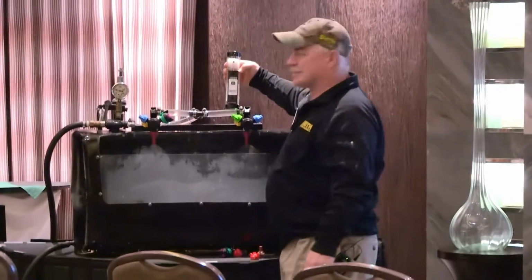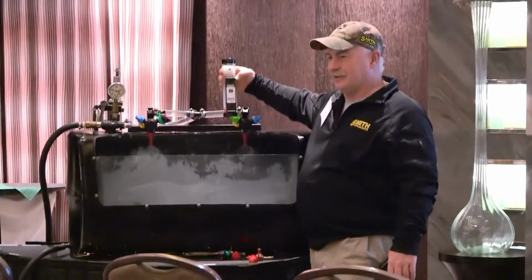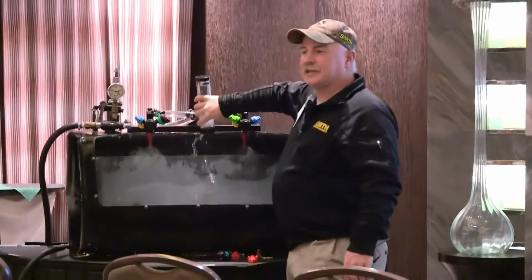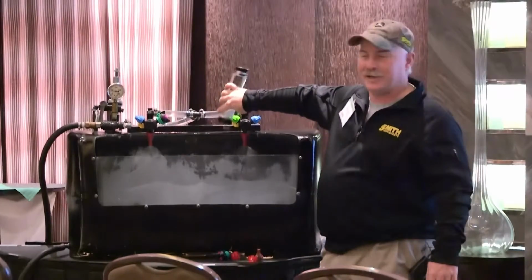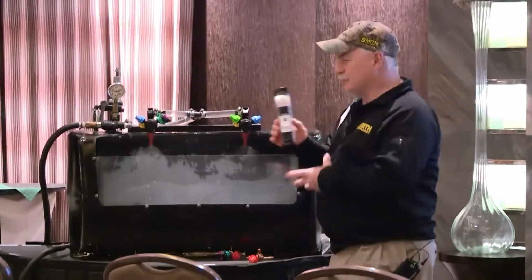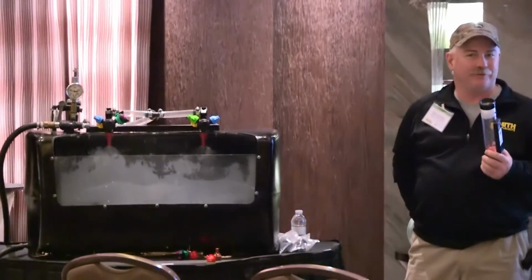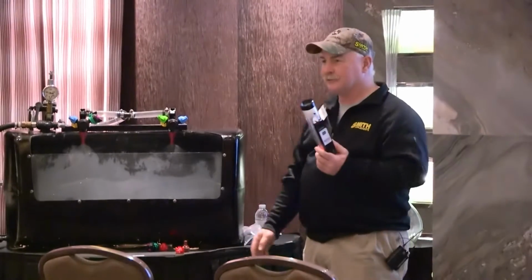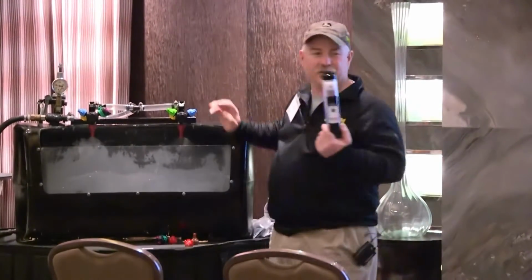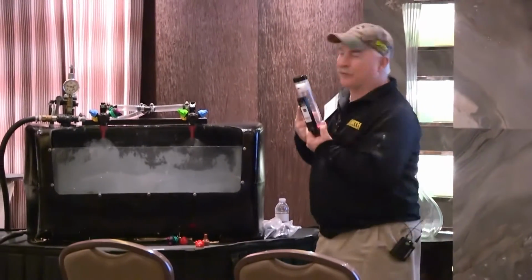Guess what? I'm running 40 psi, and it says 0.4. That tip's dead on the money. Well, it better be because it's brand new. But that's how easy it is, honestly. That's how easy it is to use this tool. To use this calibration tool, it's a matter of firing up the sprayer, turning the boom on with water, and catching it, and it tells you right here, I'm right or I'm wrong.